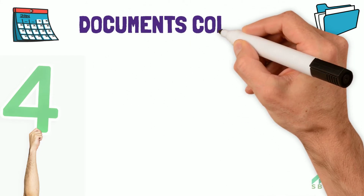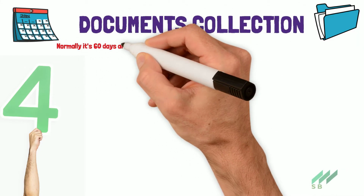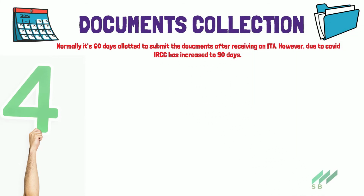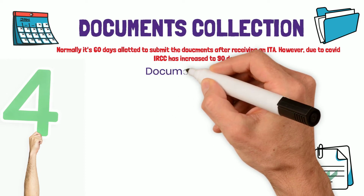Step number 4. Document collection. Normally, there are 60 days allotted to submit the documents after receiving an ITA. However, due to COVID, IRCC has increased it to 90 days.